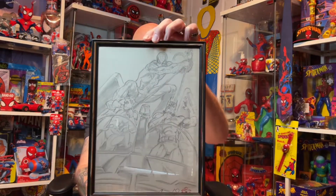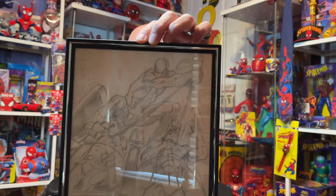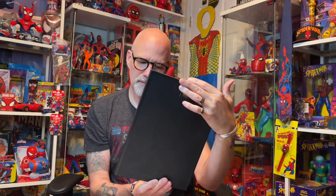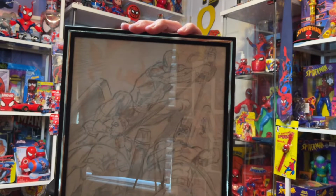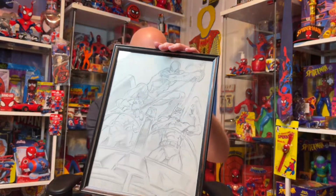All right, next one we have is Spider-Man choking out Batman and Robin on the back of the Batmobile. This one was done by Chris Warner. He's out of Portland, Oregon, and this was at one of the conventions there. I believe, let me look and see real quick what the date was on this. Looks like '89, possibly. But anyhow, like I said, I'll have these up at the end of the video so you can pause the video and check it out up close. Just a great picture. I love that one.